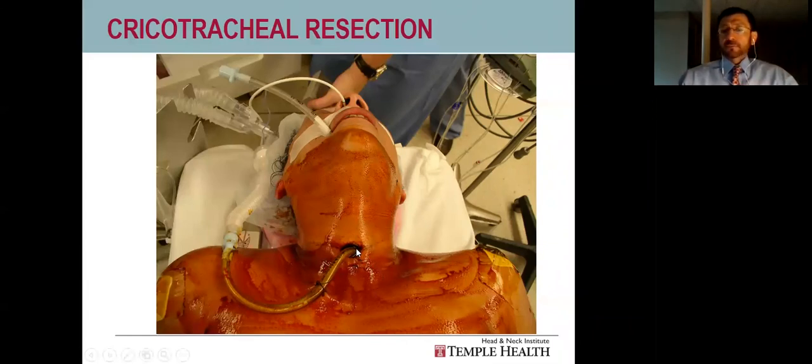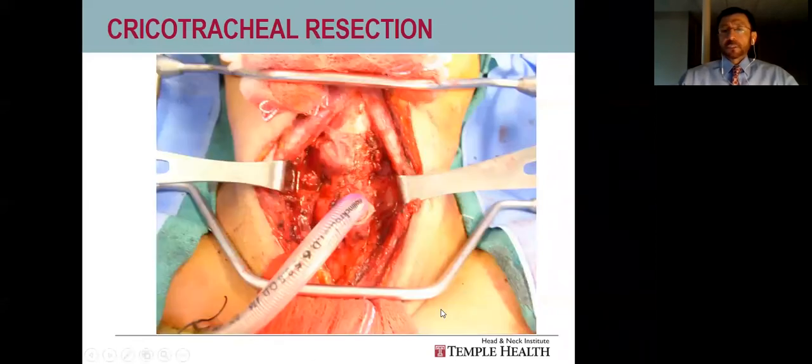She has a tracheotomy already, and we just intubate through that. We also intubate from above, because once we resect, we're able to pass the tube through. So here she is. Flaps are elevated. The straps here are divided. You can see the thyroid notch up here. There's the tracheotomy, area of stenosis.